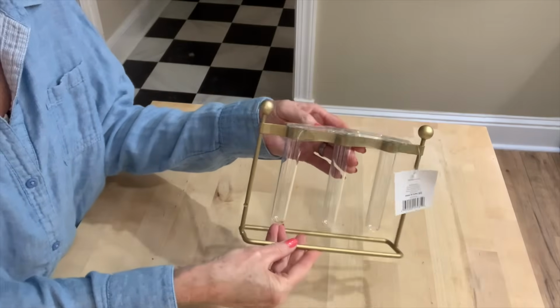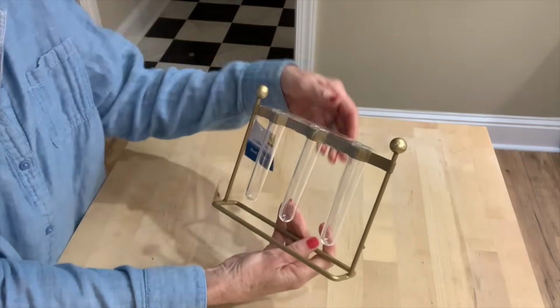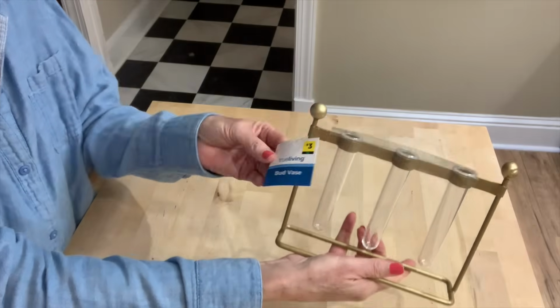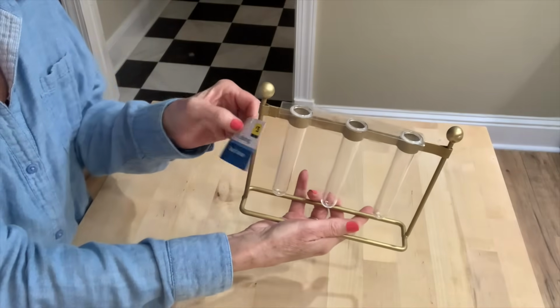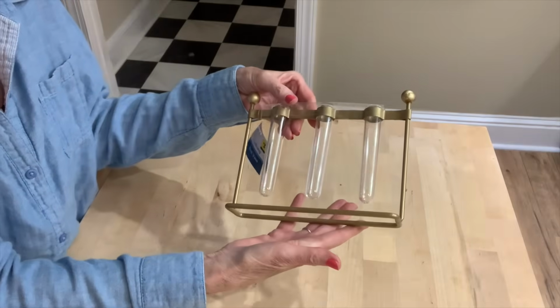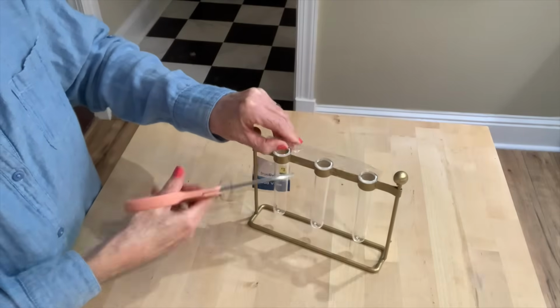One of the pieces that I purchased in the buy one, get one free is one of these little propagation vases. These right here are so beautiful and they're really trendy right now, especially in this gold tone. This right here is great to use as a simple bud vase.